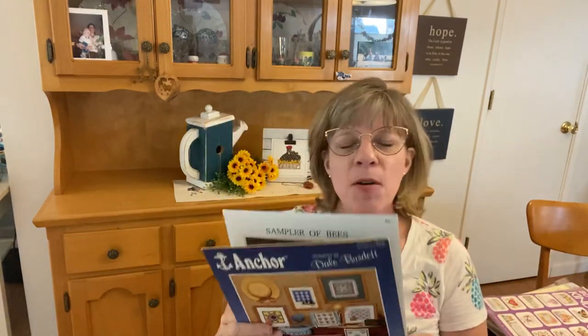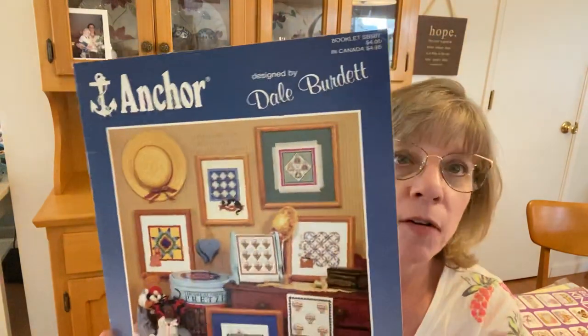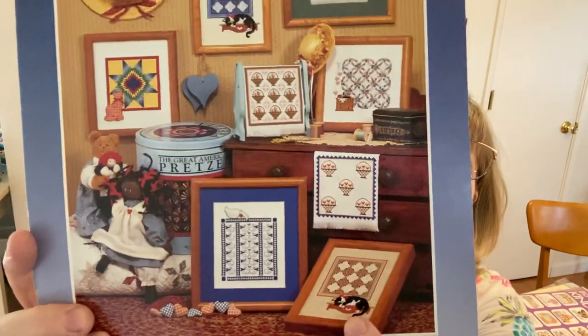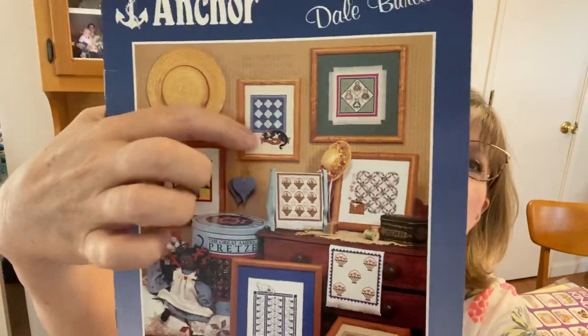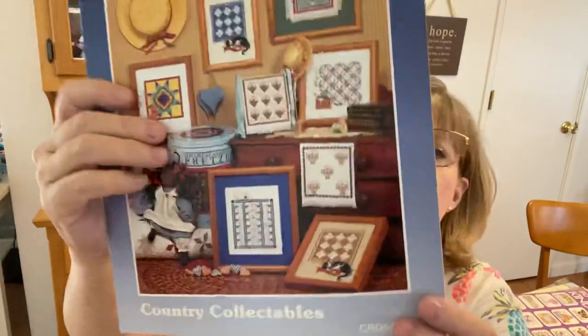Anyway, here's another one from Dale Burdett. I don't know much about Dale Burdett, but this was an anchor floss booklet that they put out, and these are all like quilt motifs, a little quilty. I like this one with the cat. I've actually thought about doing this one with the cat and maybe changing up the colors a little bit. Like here's the same one with a different colorway. So really cute. Well, there it is. I think they're all the same on the front and the back, just different shots of them. All right, Dale Burdett. It's only $4, so you know that this was produced a while back.